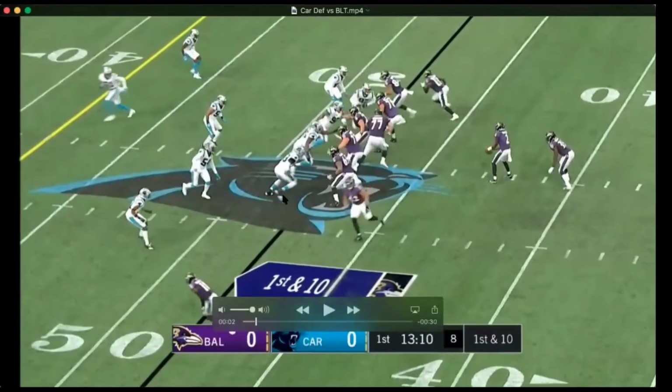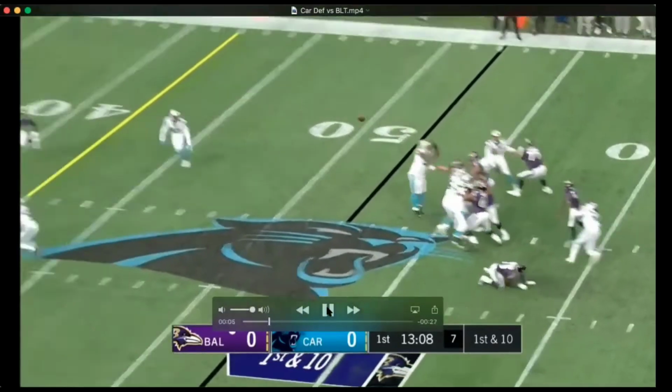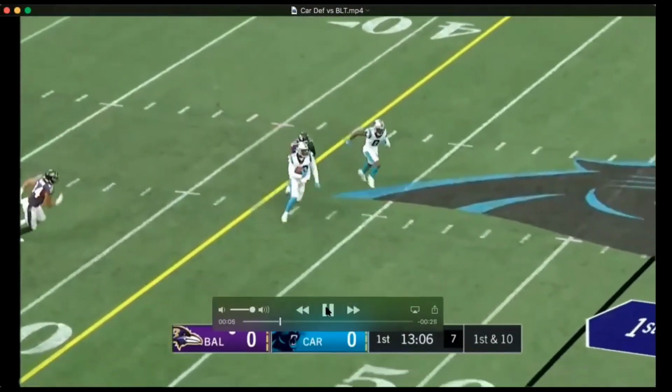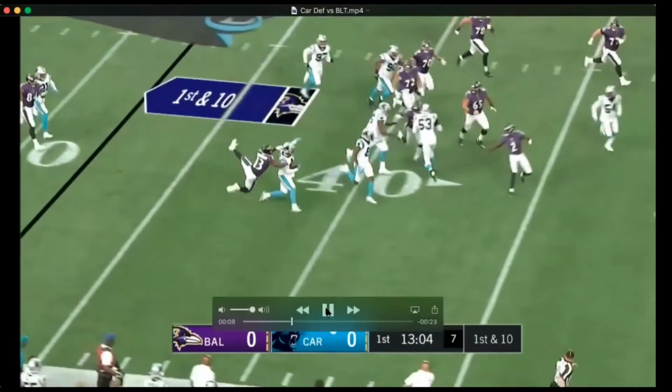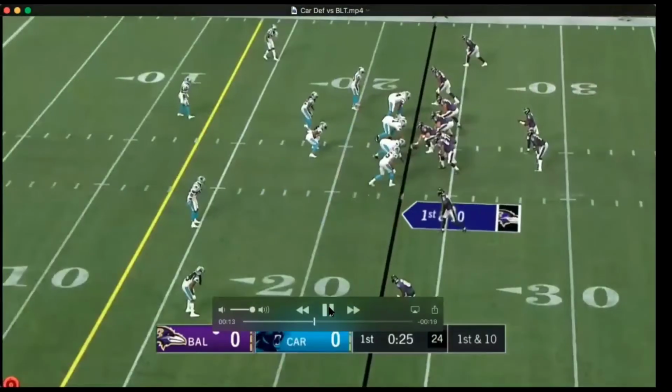See motion, safety going back to the middle field, outside corner. Thompson adds on, makes a nice play. Derek Brown tips the ball up here, and Haason Reddick gets a gimme interception here. Nice return by him. Puts him in business to potentially score some points.